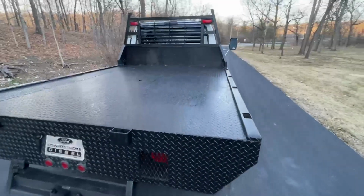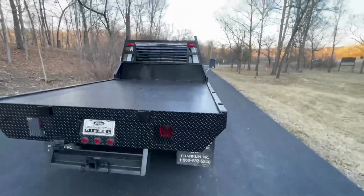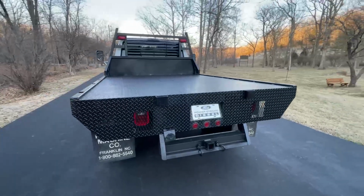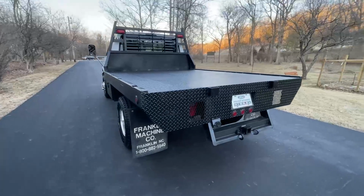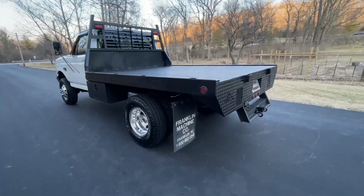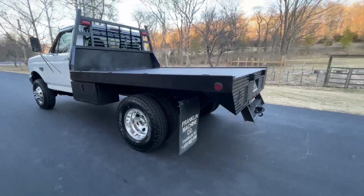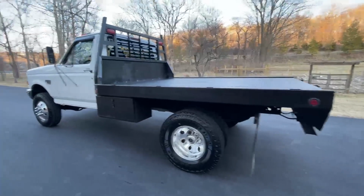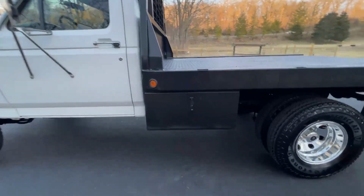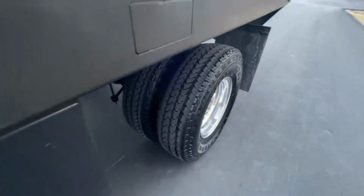This is a cab and chassis F-350, which means it was made for something like this flatbed on it here. This truck is a one owner that has lived its entire life. The original owner was elderly, purchased new. You can see there on the mud flaps where the truck originated from when it was brand new. Toolboxes on either side for whatever you want to put inside there. You can also lock those up if you want.